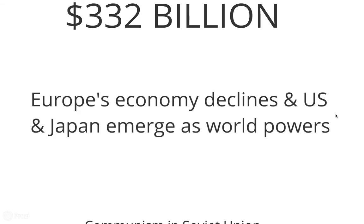Europe's economy is going to decline because of the war, okay? The United States is going to emerge as a world power because we got in the war late. We're still really strong. And also, we are rebuilding and doing all this stuff with people. We're going to help rebuild Europe because we have the money to do it. And then Japan is going to rise as a superpower during this time because they have taken over lots of places in Asia, which we'll talk about in a little bit.